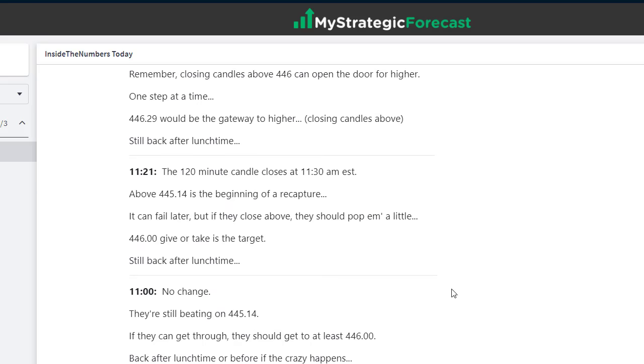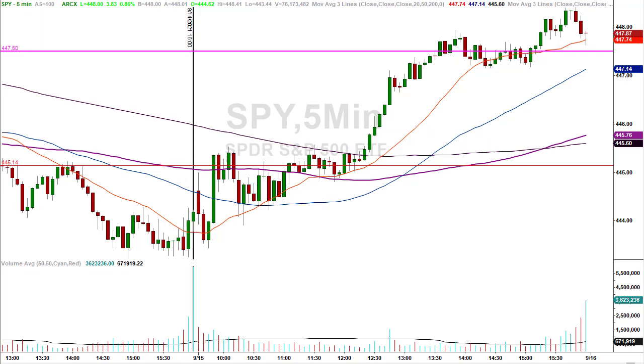They were still trying to bust through 445.14. Now here's where things get interesting. Pay attention. 11:21. The 120-minute candle closes at 11:30 a.m. Eastern Standard Time. Above 445.14 is the beginning of a recapture. It can fail later, but if they close above, they could and should pop them a little. 446, give or take, is the target. That was the first target. Now let's do a little exercise. We're talking about the market fighting its way back to get back inside of the breakup candle low.